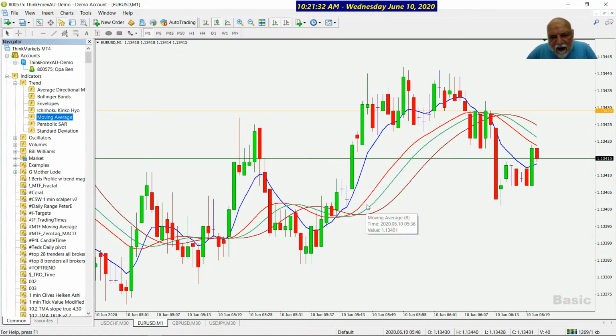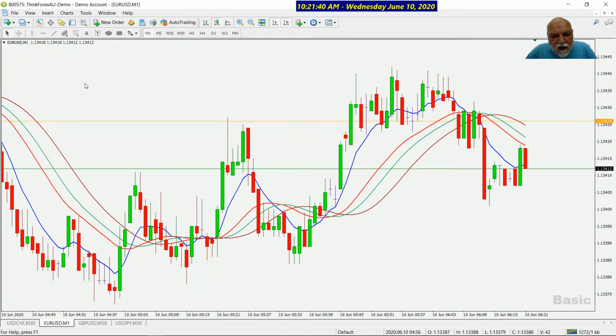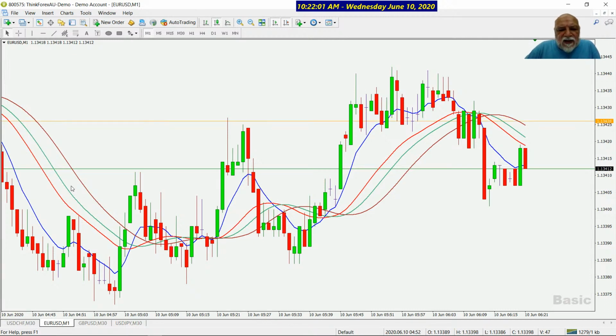All right, so we have these four moving averages, and now I can go ahead and turn off the navigator window because we won't need that anymore. All right, so what do you see? What can you see? Well, now we've created what's called, many times you've seen indicators that say, a custom ribbon. Well, you just created a custom ribbon if you follow this approach.